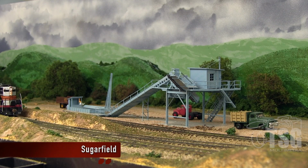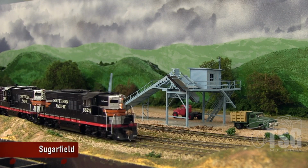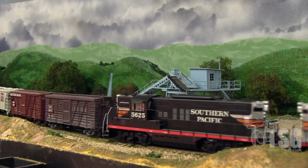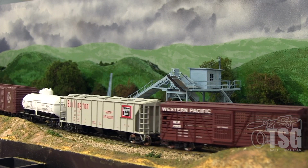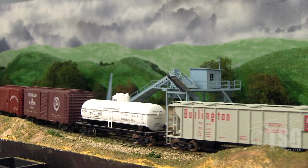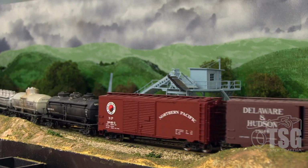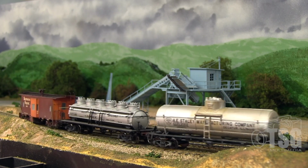The beet loader at Sugarfield was scratch built by Clyde King. It's painted powder blue, which was the Union Sugar colors. And the cars that are loaded at Sugarfield are beets going to a different refinery off the layout. So those cars would be picked up by the local, taken back to Morada yard, and then classified east to a different train down to the staging yard.